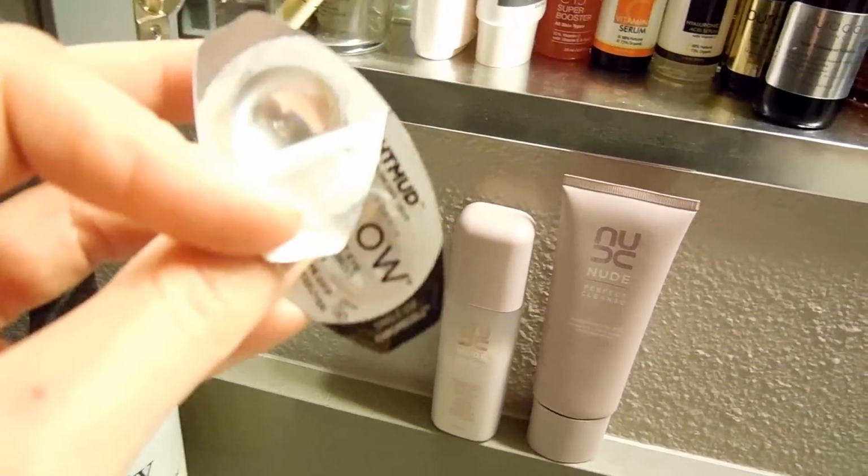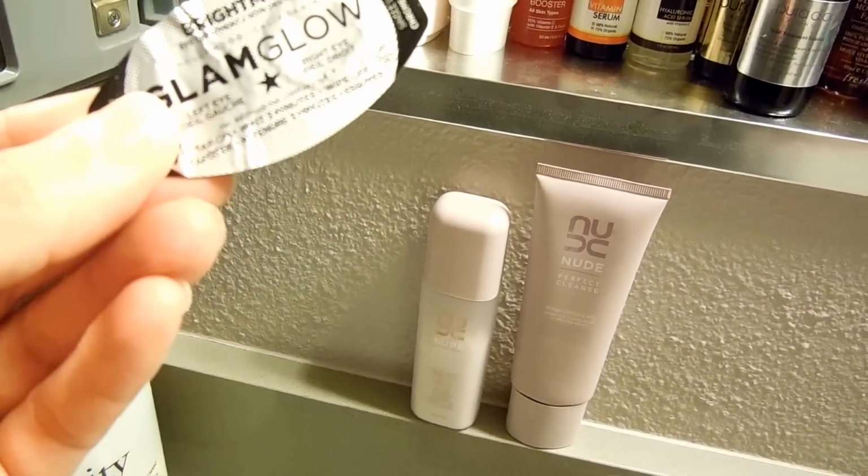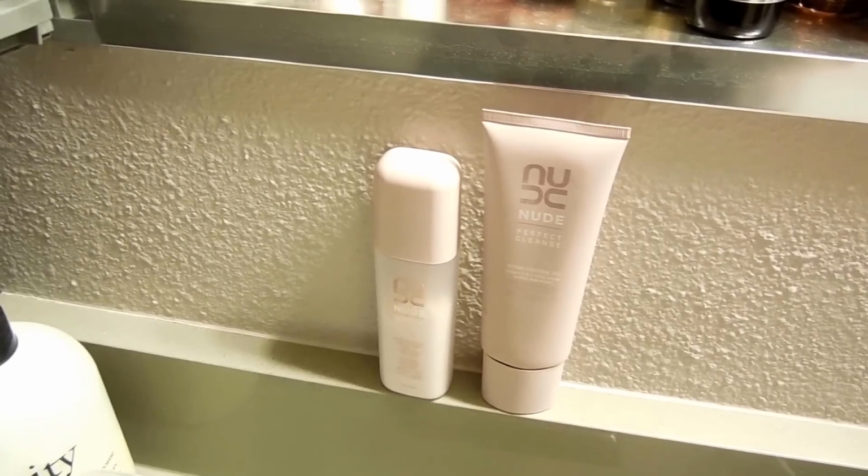I used this side. Okay, so I need to just use the other side. I don't know that this did very much, but I might as well use it. I don't know. It was a free sample, whatever.